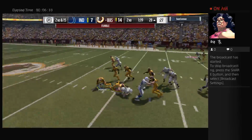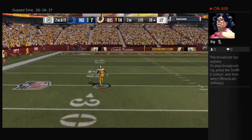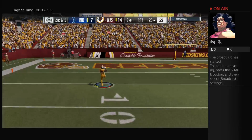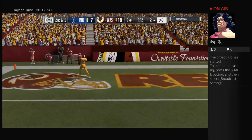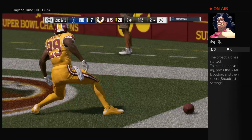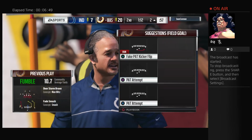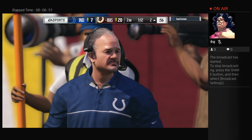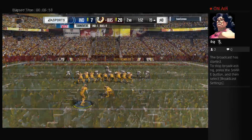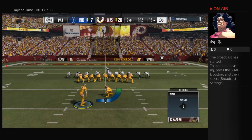Now a hit and Luck lost the football through an opening, and there he goes. Past the 20. And he gets it back into the end zone. It's a fumble recovery leading to a Washington touchdown. And now we've got a stoppage and a timeout here called by the defense. It's their first of this first half as they look to regroup and hopefully stop the two-point conversion coming up.